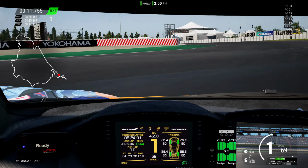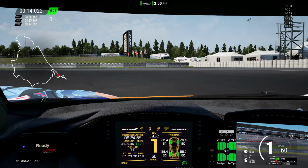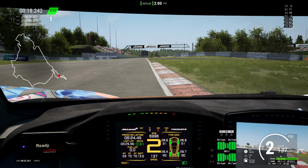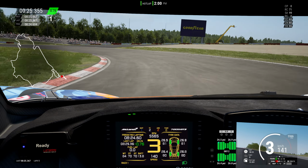Actually get turn 1 a little bit tighter. Come on, McLaren, I've got a delta to aim at as well, so that's good. Set a valid lap. To make sure I don't focus on that, just be aware of the green, hopefully that will remain there for the whole lap.